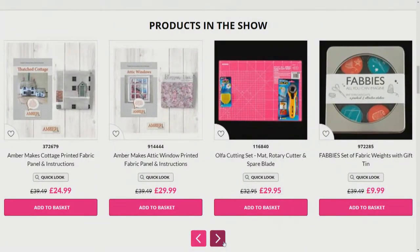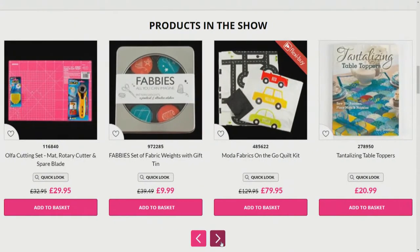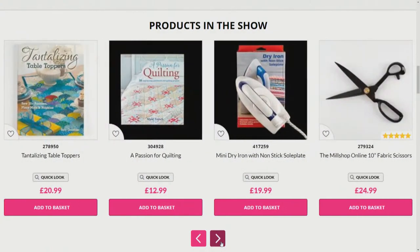So Amber Makes, brand new supplier, brand new company to Hochanda. It is a small business. I was going to say family-run business. Friend-run business. Yeah, friendly-run business. It's literally Rebecca and Amy, but they have an enormous amount of knowledge and crafty wealth behind them. And they spent years and years. I know that Rebecca was saying that she'd been working on magazines, and there's a lot going on there.